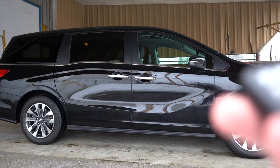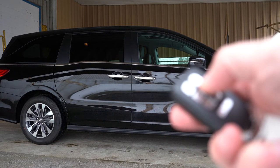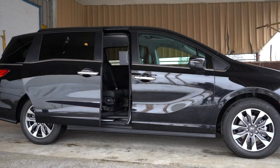I liked that. But one last thing I wanted to mention for that second row at least is 10.2 inch rear entertainment system coming with the Touring and Elite.